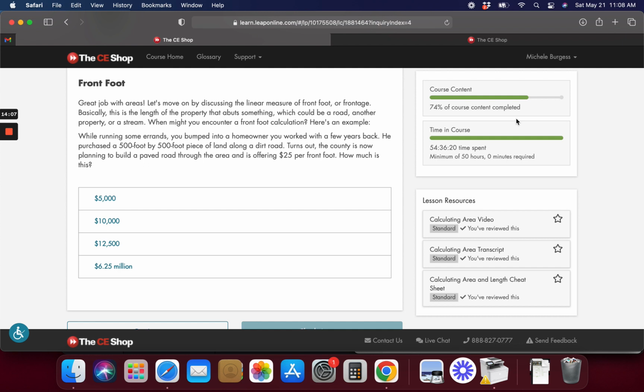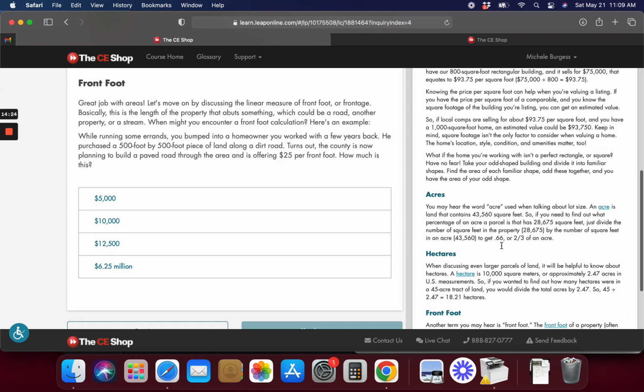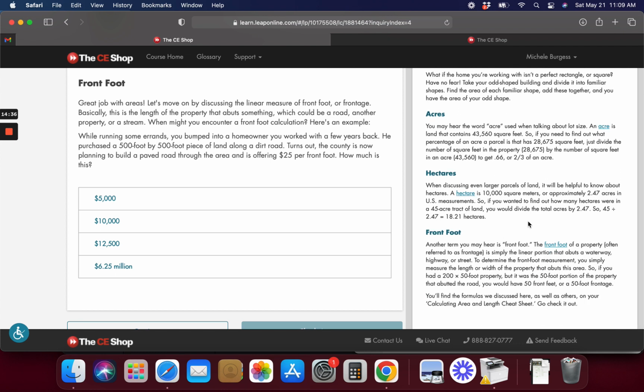Okay, let's see. All right, here we go again. 25 per square foot. We have an example of this. Acres. 25 front foot fee. All right, here's this. If you had a 200 by 50 foot, but it was the 50-foot portion of the property that abutted the road, you have a 50 front foot fee or 50-foot frontage. So this one is purchased a 500 foot by foot. Turns out the county is planning to build a paved road through the area and offering $25 per front foot.